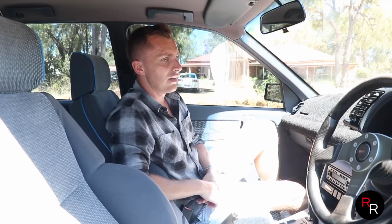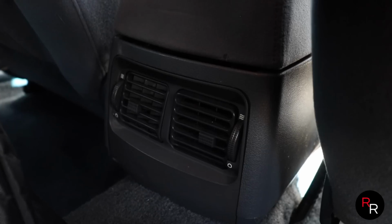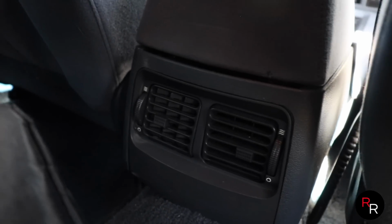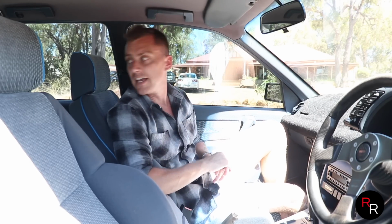In the back seat, guys, plenty of room back there. Easily fits 3 adults. You've got even climate vents back here, which for a 92 would have been very luxurious. They've got their own power-operated button controls for the windows as well, and you've just got a center armrest that falls down.